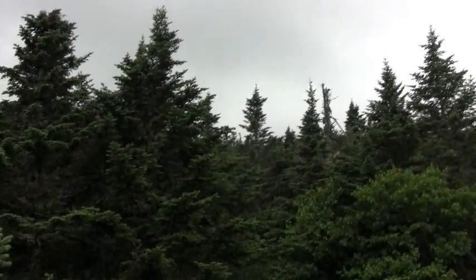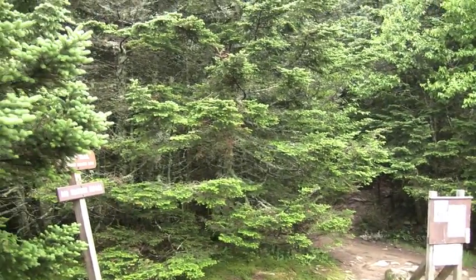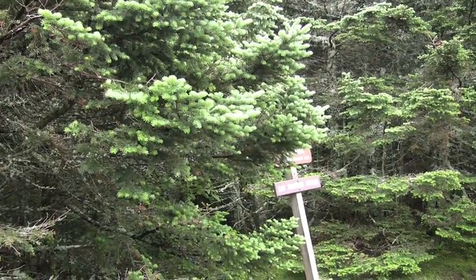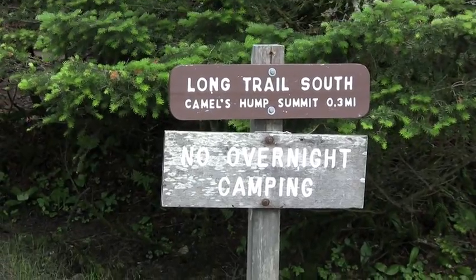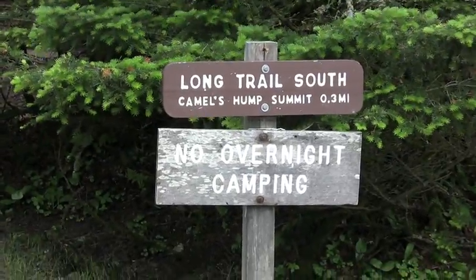Well, the weather's turned a little iffy, as mountain weather can do, so I'm going to go right up to the top right now. And then down the south face on the long trail. So from the clearing you take the long trail south. It says no overnight camping, that means in this area.